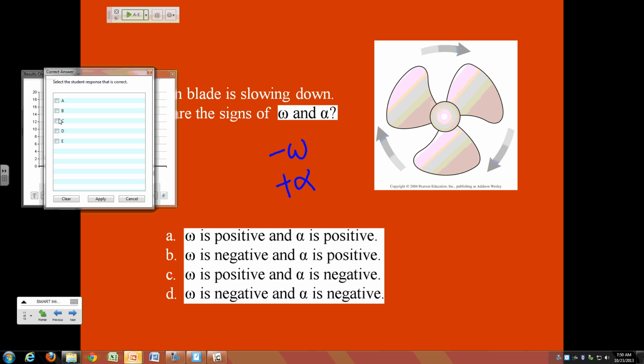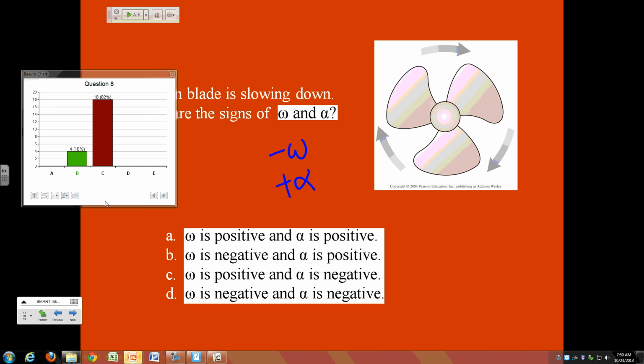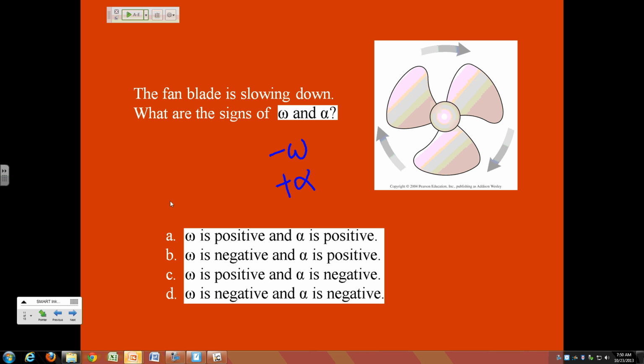So B is the right answer. But it's good that both answers were opposite, so that's good news. So C is the next best wrong answer, because they're opposite. It's the least wrong answer.